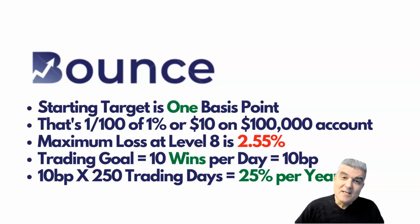Well, you'd be amazed at how 10 basis points can add up day after day after day, because 10 basis points per day works out to 250 basis points per year in 250 trading days, or 25%. And that's in the most conservative, the absolute controllable risk fashion that you could possibly imagine.